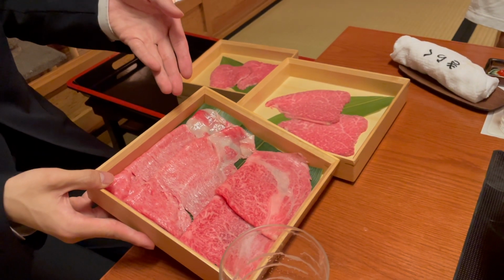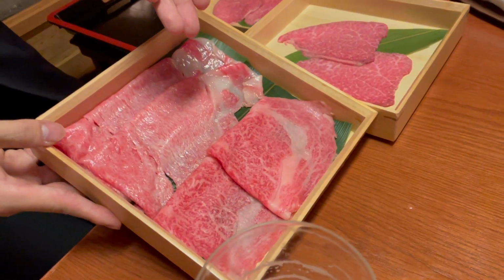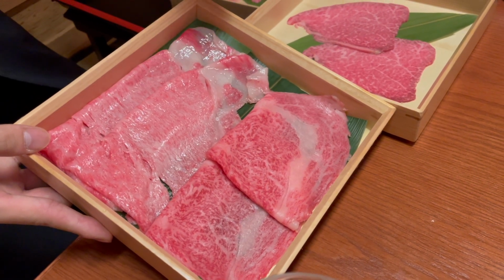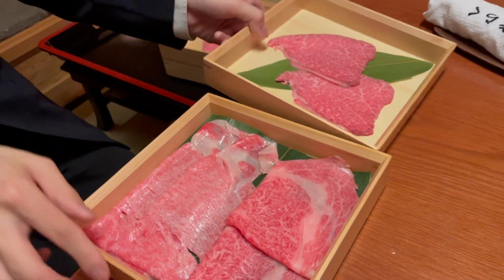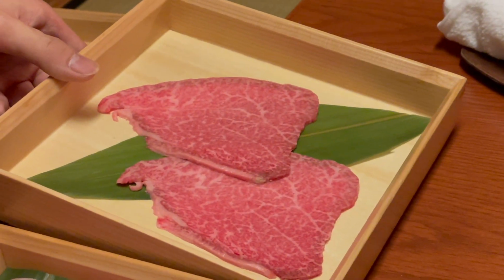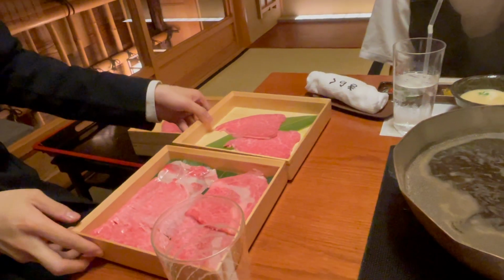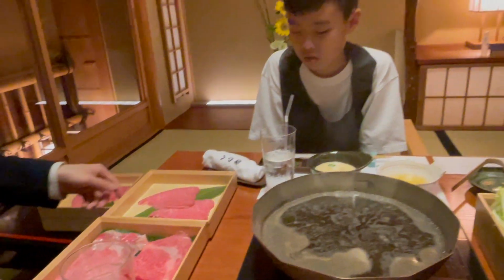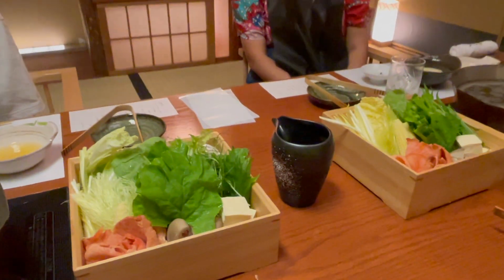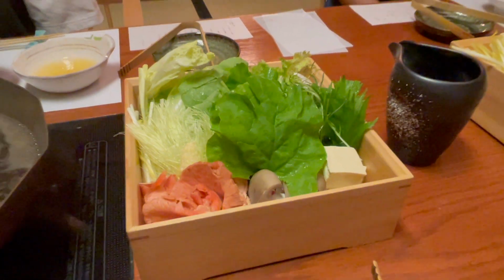This one is a sirloin from Kobe, and this one is Miwa beef from Nara Prefecture. This one is roast. And the last one is a hide from Kumamoto Prefecture. This beef brand is called Wao in Japan. All of the beefs are Japanese brand beef. The rank is A5. A5 is top quality. Whoa.